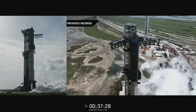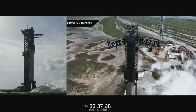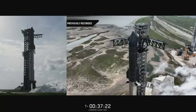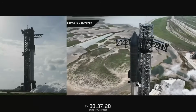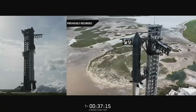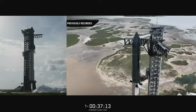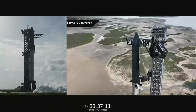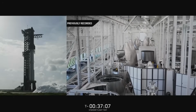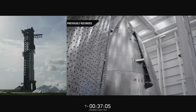And this beautiful building, 1 million square feet, where we're able to work towards a production line of Starships. Yeah, the SpaceX team has done an incredible job of building out really the most advanced rocket manufacturing facility that has ever existed. This is far beyond any rocket fabrication facility that has ever been built.